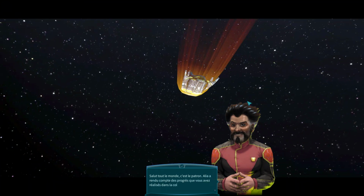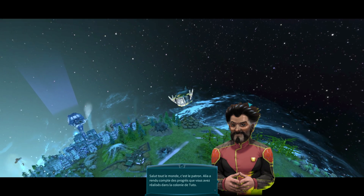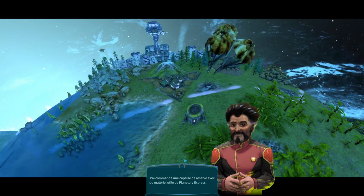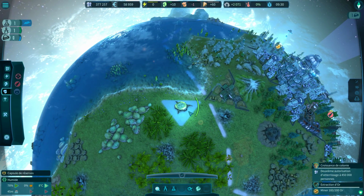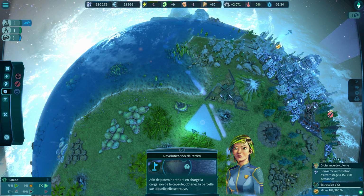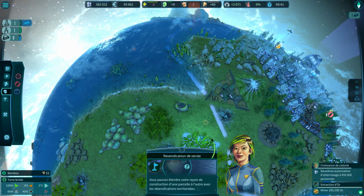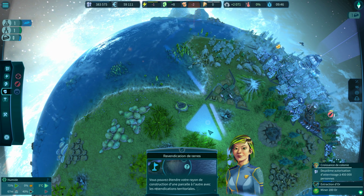Hi everyone, this is the boss. Lima reported the progress you're making in the Tuto colony. I ordered a supply capsule with useful equipment from Planet Express. In order to take over the cargo of the supply capsule, claim the field on which it stands. You can claim fields that are directly next to your border and then expand your build radius field by field until you reach the capsule.